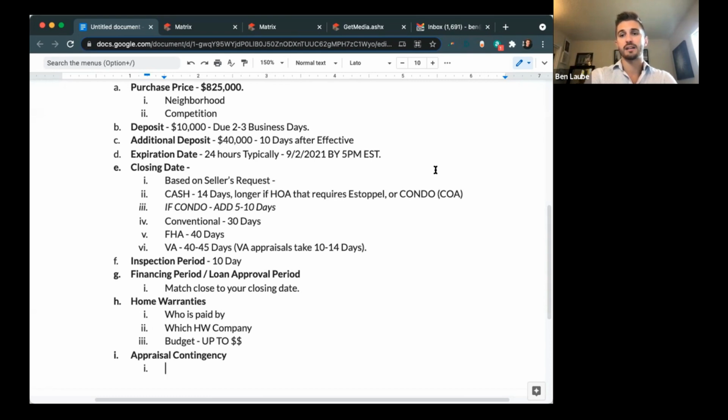Can your buyers pay for an appraisal and have one done still? Yes, if they want to waste the money. But there's really no reason to, right? Save the $500–600 and they can just continue through the contract.